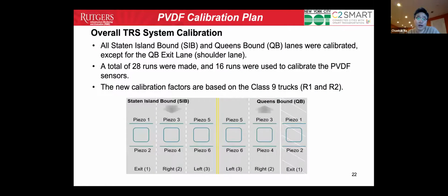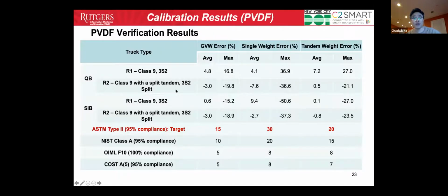And the other sensor calibration is for the PVDF sensor, which is less accurate than the quartz sensor. As you see here, we have 6 lanes of sensors, 3 on the southbound, the state line bound, and also 3 for the Queens bound. And again, for this system, it can only get 1 calibration factor per sensor. We use only Class 9 trucks to obtain the calibration factors. So these are the results.